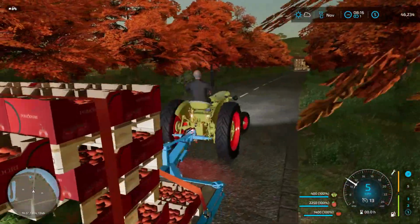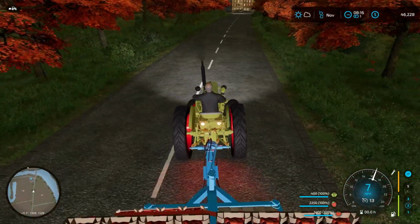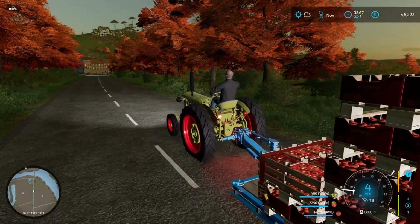Oh, there we go, there we go. I can't steer it at all, but we got power. Well, no, we can steer a little bit. Oh, now the other tire sank in. But that's to our benefit.